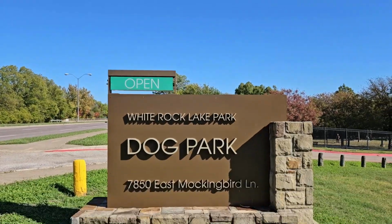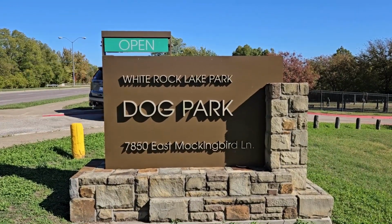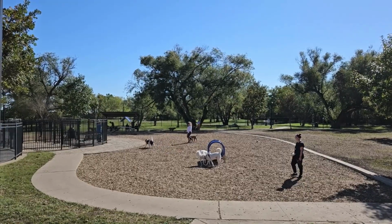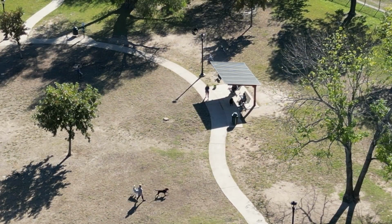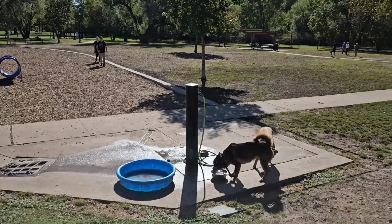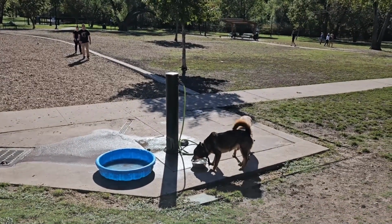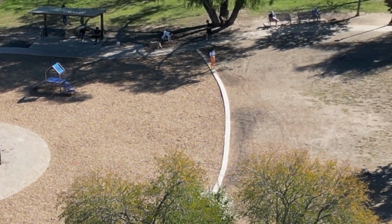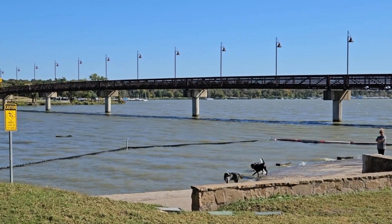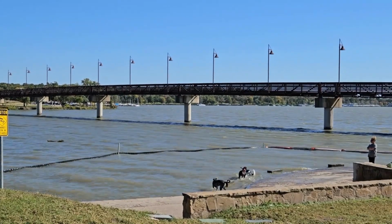The Whiterock Lake Dog Park is another popular recreational spot in the area. It's open every day of the week except rainy days and Mondays. The 3-acre park is a doggy paradise and features a number of amenities including safe fencing, plenty of shade trees, pavilions, water bowl stations, a small dog area, as well as a lakeside launch for those who want to cool off with a 4-legged swim.